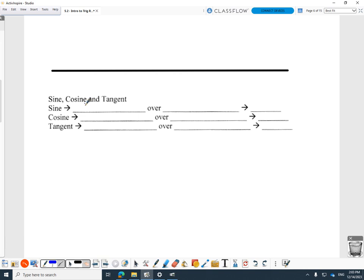Sine is, can you write it like me? A very large letter O, and then as small as you can write, finish off the word opposite. Then the next word is hypotenuse, a very large letter H, and then as small as you can write the word hypotenuse. We're up to a memory tool. You go to any grade 10 or more class, they'll know this. So, sine is opposite over hypotenuse.